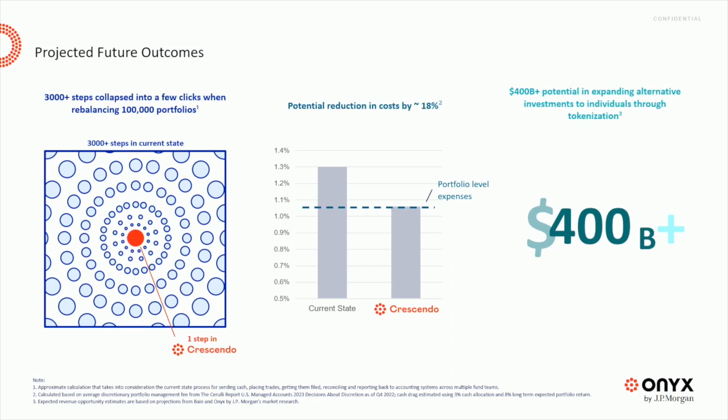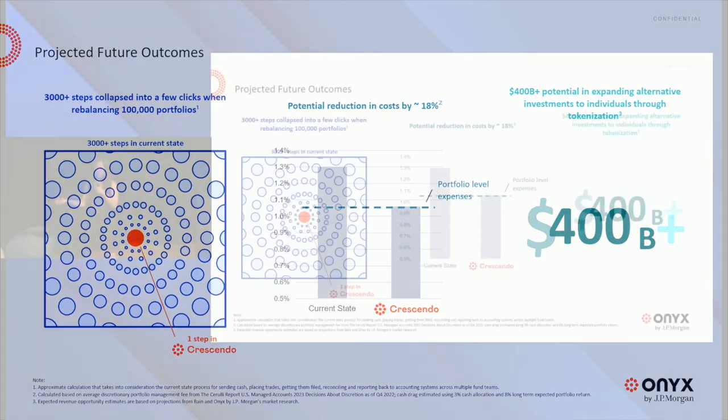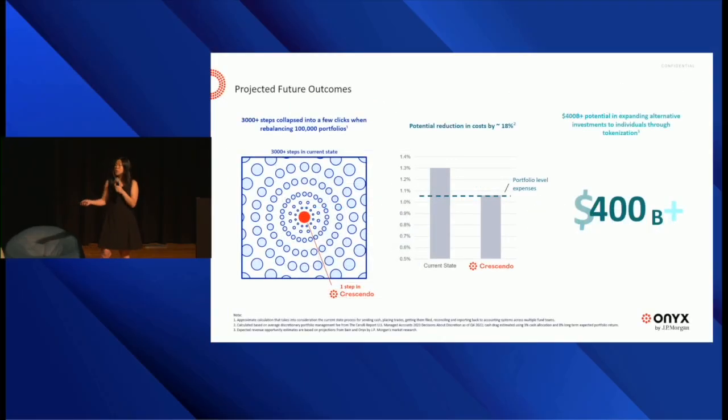And then in addition to that, by leveraging smart contracts for near instant settlement of buy and sell orders, we saw that there's a potential to eliminate cash drag from these discretionary portfolios. We estimated that to be an annual savings of around 18%. And then finally, with the harmonization of traditional assets and alternative investments, we found that tokenization could enable a $400 billion revenue opportunity annually for the asset management industry.